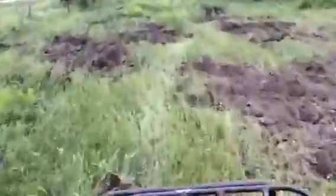Here's what all these torn up spots are. It's hog damage. Looking for holes in the fence.